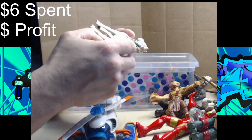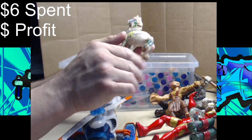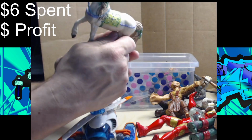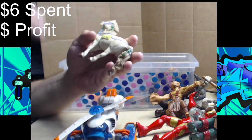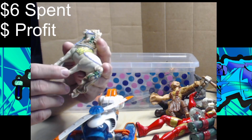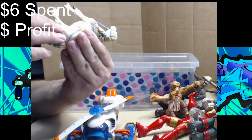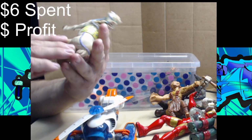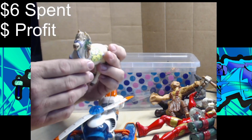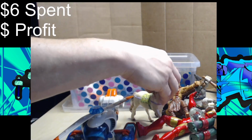This looks like a Schleich. Nope, Safari Limited. So, in the hierarchy of collectible realistic animal figures, you have Schleich at the top, and then Safari Limited under that. And then Breyer is also a horse figure manufacturer. So this is a 2008 Fairy Pony. Safari Limited. That should be worth something. I don't know what exactly.